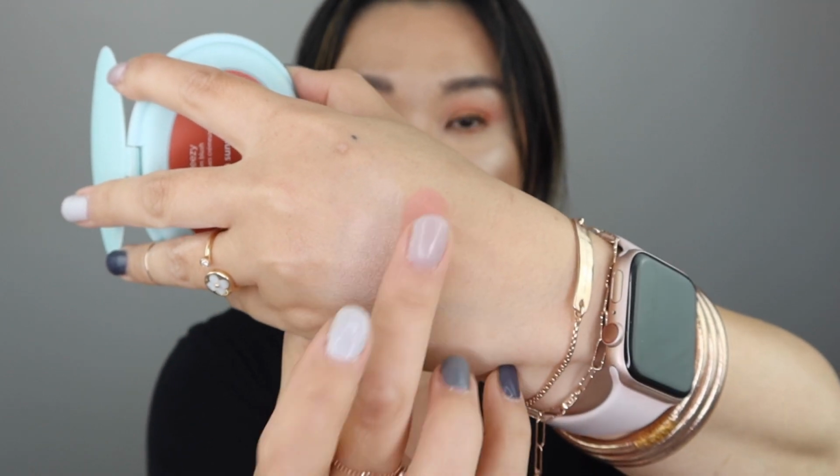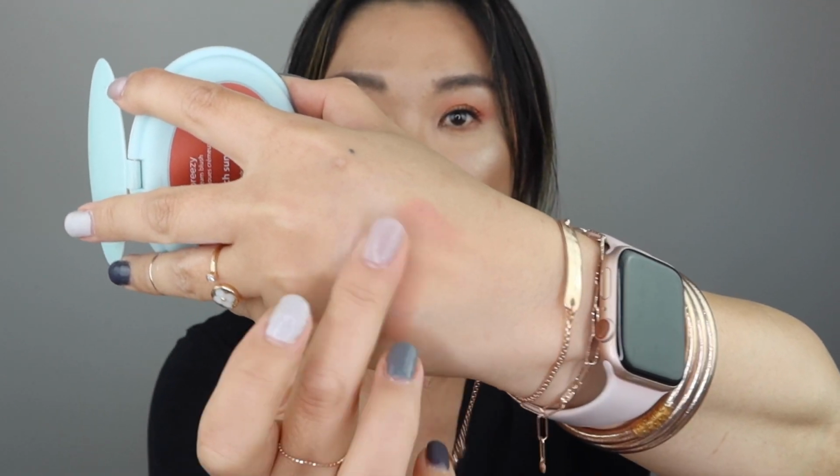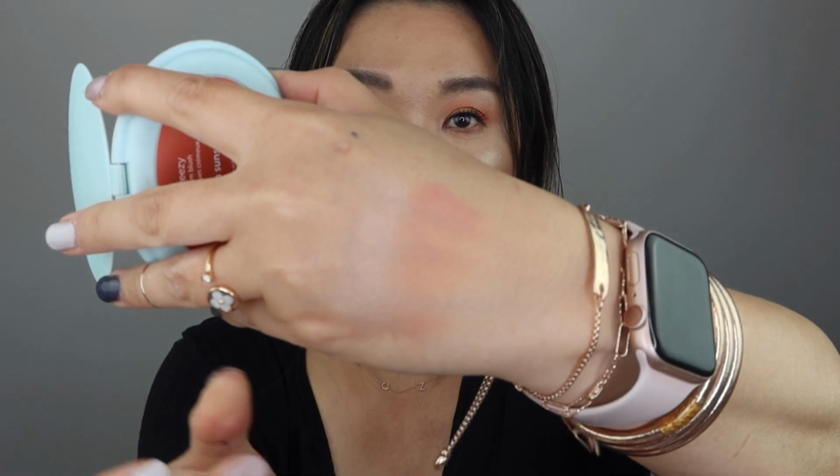I also like this Tarte Cream Blush. This one is in the color Peach Sunset. This is so pretty. And it goes over a set face, which I really like. And it's a nice neutral kind of color. It looks beautiful on the skin. And I love that I can put that over a set face. So that was a win for me.